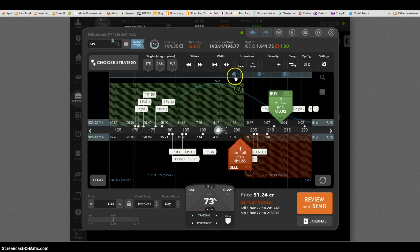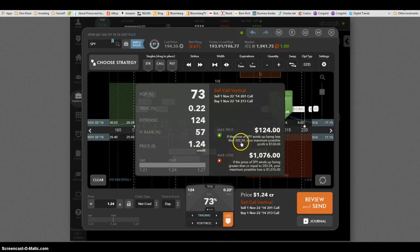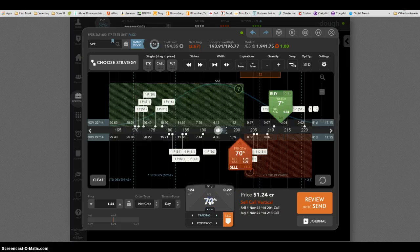If the market goes up to here, I'm going to have the obligation to sell. It'll tell you what happens. But anyway, look, I have a 73% chance of making a profit. I'm going to collect $1.24, right? And my probability OTM is 70% at this strike price right here, which means my break even, as long as the SPY winds up being less than 202.24 in 51 days, my profit will be max profit, right? Well, take a look. Now let's look at the chart for the SPY.